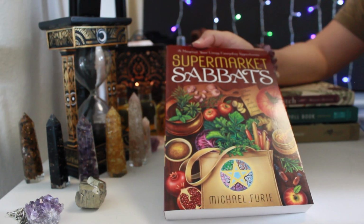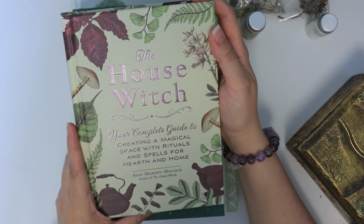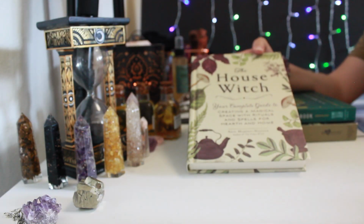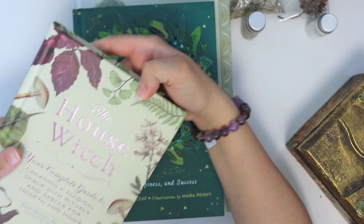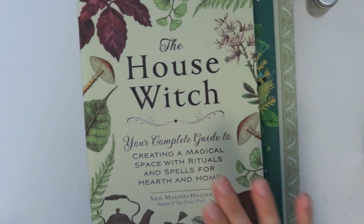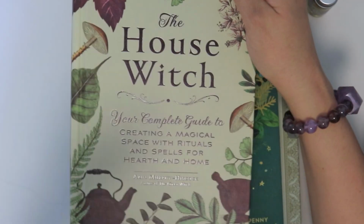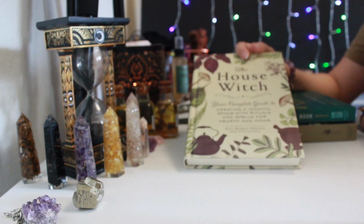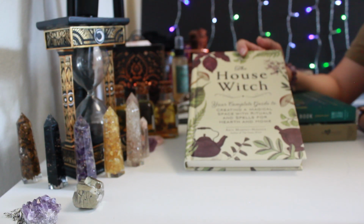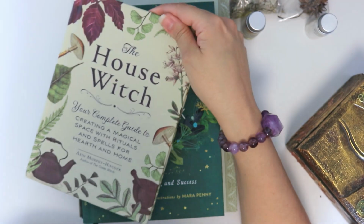Then we have the Supermarket Sabbats, so a lot of things that you can buy at the supermarket to celebrate Sabbats. We have the House Witch. Again, not exactly the same thing, but very similar, things to do at your home. I wanted to find things that were more towards the home and the supermarket, to make it easier for me to find more stuff, especially because the kind of witchcraft that I follow is from South America. And obviously I have learned a lot of things about North America as well because I moved here and live in Alaska now.